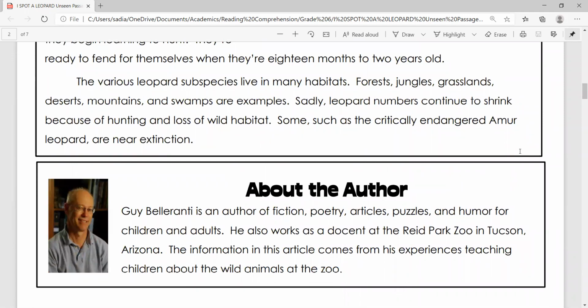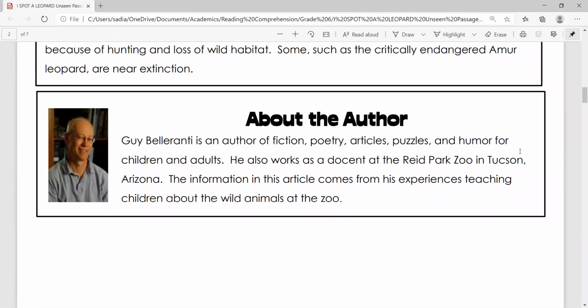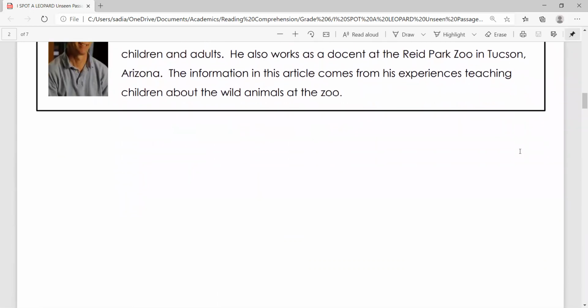About the author. Guy Belleranti is an author of fiction, poetry, articles, puzzles, and humor for children and adults. He also works as a docent at the Reid Park Zoo in Tucson, Arizona. The information in this article comes from his experience teaching children about the wild animals at the zoo.